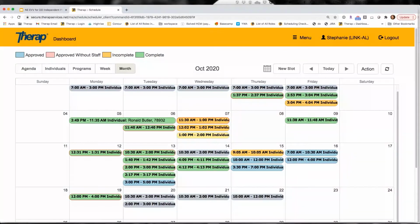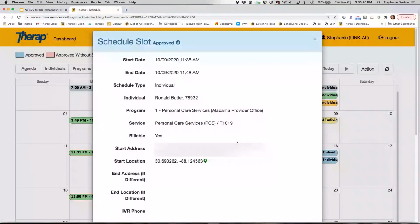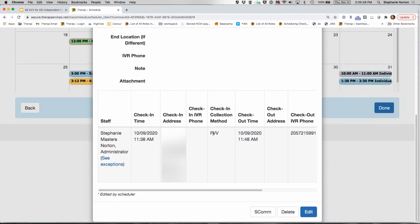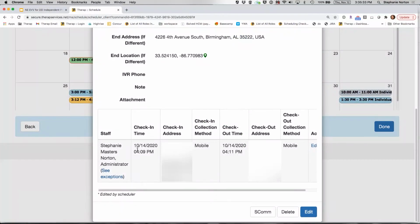Peggy, good point. She said, doesn't having the ability to check yourself out later defeat the purpose of having the app? So you would want to be using the mobile app because that's what's getting you that EVV data. So if I go back in and look at one of these completed check-ins, you'll notice here that the data from the mobile app is going to show the location. Or here's my fixed verification device that I used. So this is the most accurate data for your EVV, is to come from the mobile application.